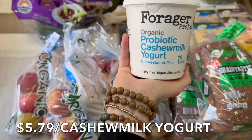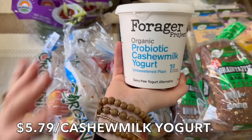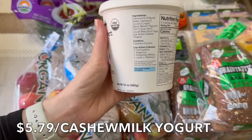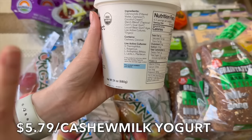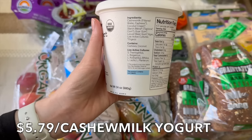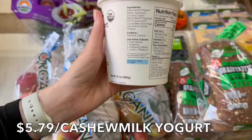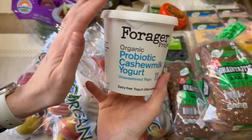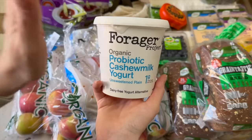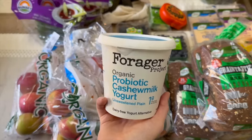This is an organic probiotic cashew milk yogurt, unsweetened. I like to buy my yogurts unsweetened because then we're keeping all that good pre and probiotic cultures. When you add sugar, you end up killing off the probiotics. You can always add some honey. You can add some fruit, things like that. I don't ever recommend adding sugar to your yogurt. It just kind of defeats the purpose of eating the yogurt to begin with.